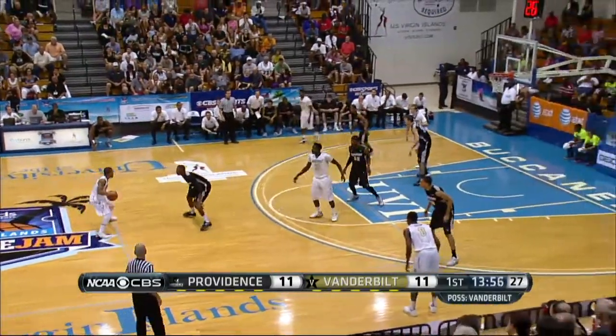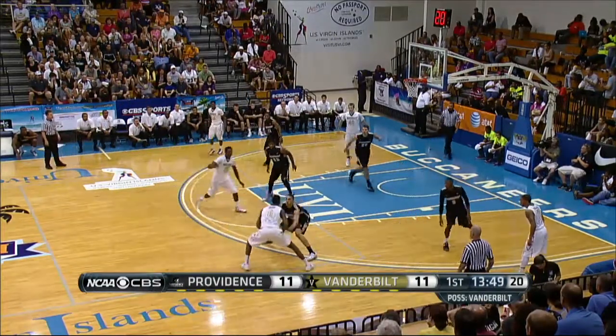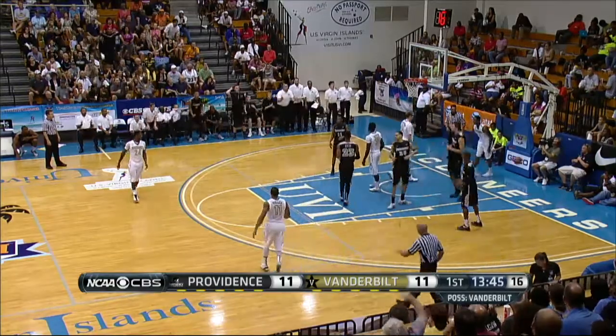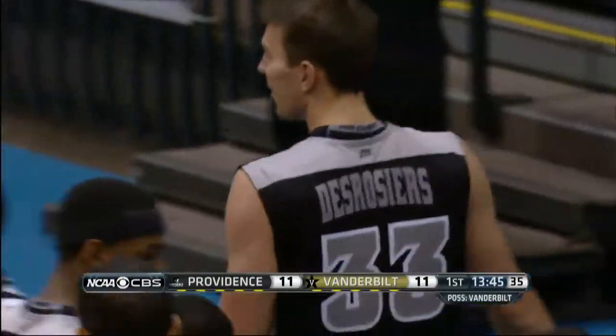Vanderbilt averaging 13 turnovers a game, a high amount. Seeking to turn around here. They're 2 games in, and they're 2-1. 19 turnovers in their loss at Butler. That's something Kevin Stallings wanted to clean up. Oh, and DeRosa thought he had a clean block. Instead, it will give 2 free throws to Rod Odom.